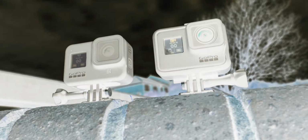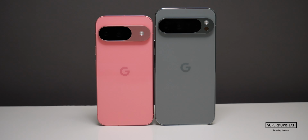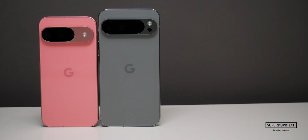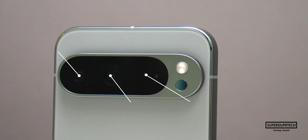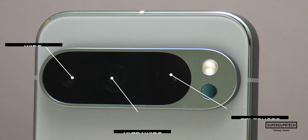So before I get into showing you some of these still images and video footage which I captured on both of these smartphones, I do want to get into talking about the pricing and the camera specs on these smartphones. So the Pixel 9 Pro starts off at £999 here in the UK, and for that you will get basically a triple 50 megapixel rear camera system.